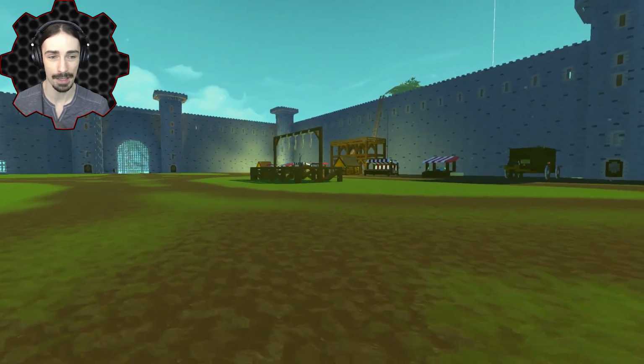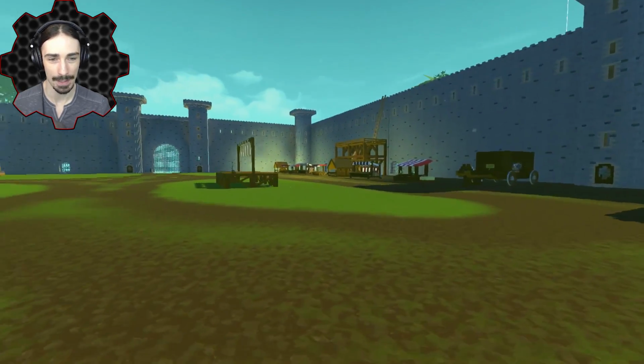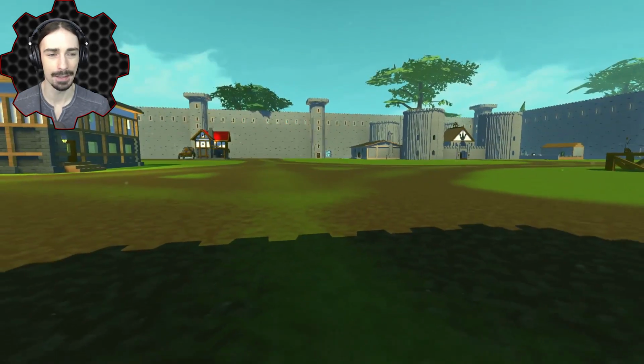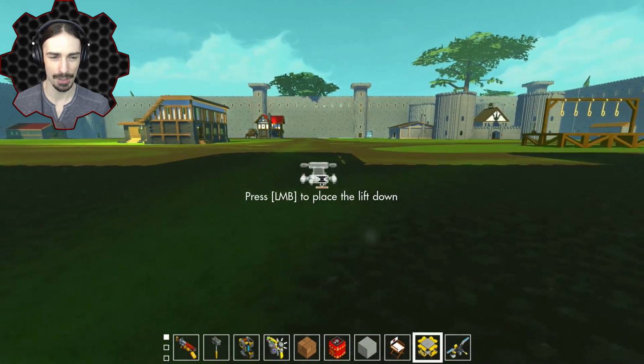Now, if you missed the last episode, that was a really productive episode. We put a lot of stuff inside the castle, populated it a little bit. It's starting to look really nice in here. Still got some space to fill in though. But today we're gonna be looking at something pretty interesting to start off with.